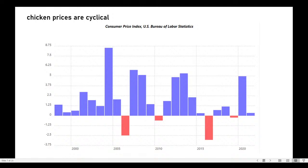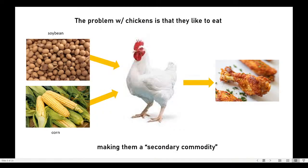Because people don't actually eat a whole lot more or a whole lot less chicken every year. A lot of it has to do with the fact that chickens love to eat. And the feed that we give to chickens is primarily made of soybean and corn. These are both what are called primary commodities. So they're farmed and then sold in the futures markets all around the world. But that means that chickens are highly reliant on the price of both commodities. So in order to predict and understand the price of chicken, you have to first predict and understand the price of soybeans and corn before you can grow a chicken to the size where it can be turned into a delicious chicken wing.